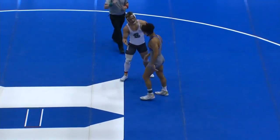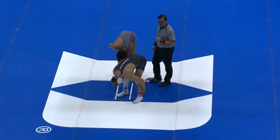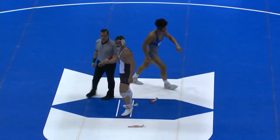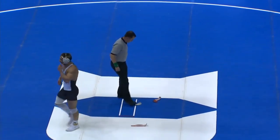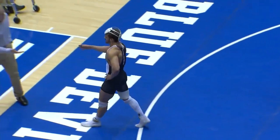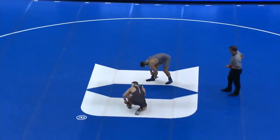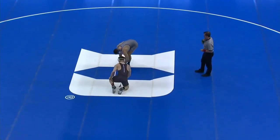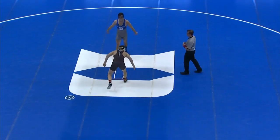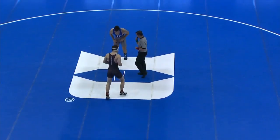With that 1 point of riding time, it's going to be a 16-7 win for Fragala. Gets the major decision for Brown. Brown now leads 21-12. Coming into our final 2 matches of the duel here. For Brown, we got senior Tucker Ziegler. And for Duke, we got our redshirt senior, Alex Shank.